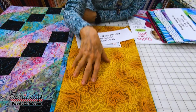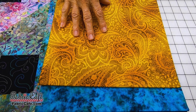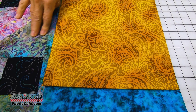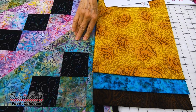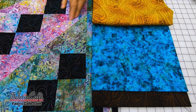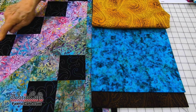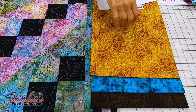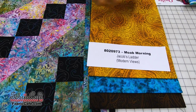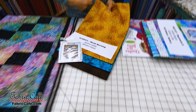Now the first fabric that we've got is our gold. That's what we put in the number 1 spot, and that's going to be right here in this section. Then our number 2 spot is going to be the teal. It's going to go in this section. And then the brown is going to be your blocks. This is going to be gorgeous. And again, Moab Morning, Jacob's Ladder is a beautiful quilt.